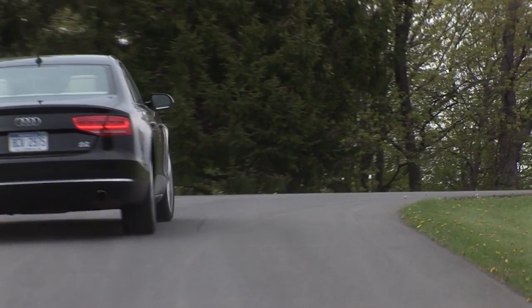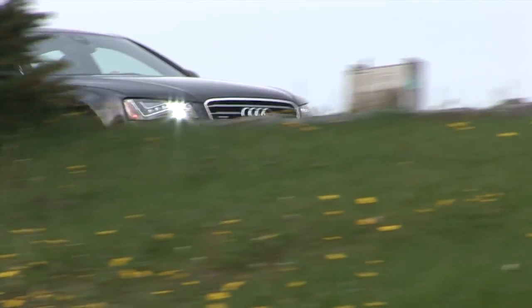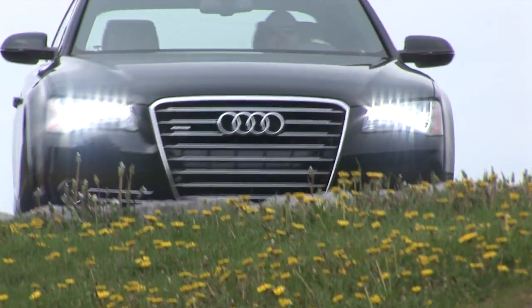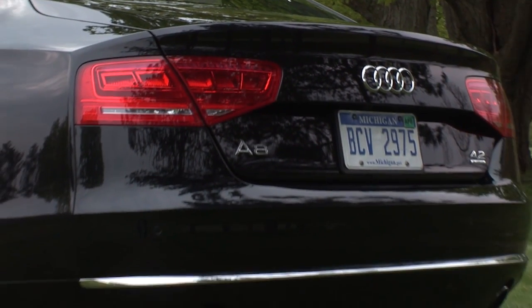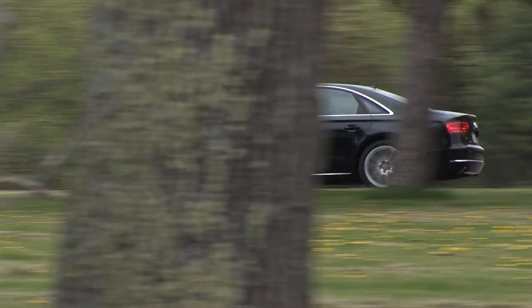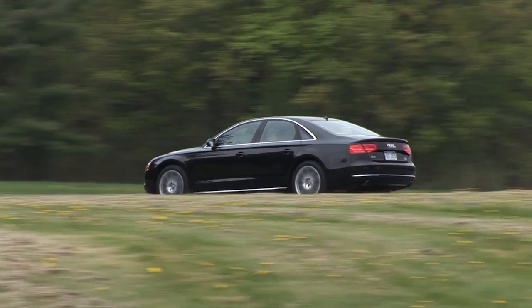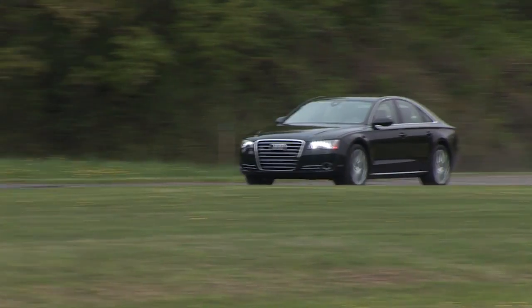Dazzling LED daytime running lights shine brightly enough to seemingly be seen from outer space, and their unique design are the A8's calling card. Continuing the car's history of using a lightweight aluminum space frame, this latest iteration of Audi's ASF technology is stronger and lighter, about 40% less than a comparable steel structure. 3 inches longer and 2 inches wider than before, yet no heavier.